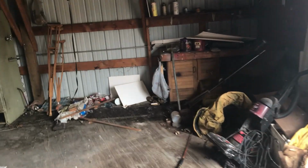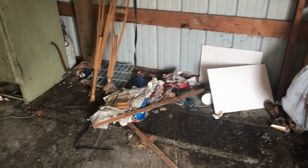Now we're getting ready to start cleaning up in here. This is kind of what we got to start with. We got this deep freeze pulled out, and who knows what we're gonna find in here.